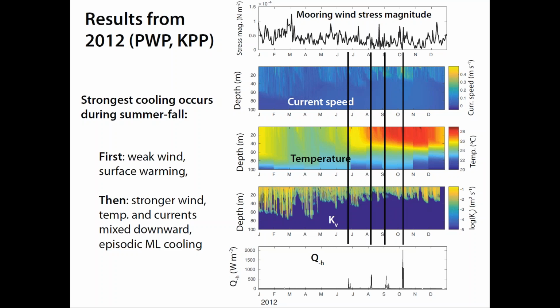So again, this is using a one-dimensional model forced by the measurements from the mooring to calculate the mixing, the PWP and the KPP models. So this is the wind stress from the mooring on the top, and it has a weak seasonal cycle. The weakest winds tend to happen in the summer and fall. The second panel shows the current speed. This is from the PWP model. Remember, it's not directly measured.